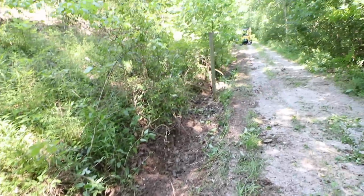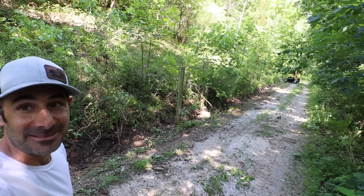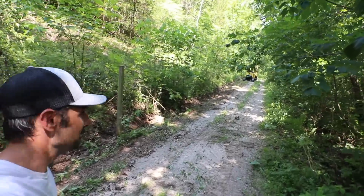So I'm going to take the machine up to the cabin. I'm pretty happy with that as an accomplishment. That was an expensive ditch. Hopefully there's many more ditches to defray the cost of that one ditch.